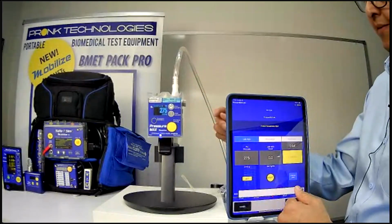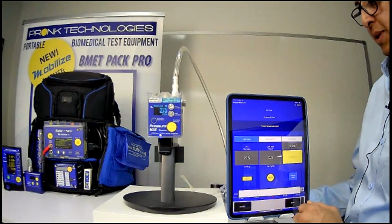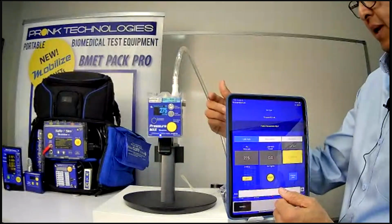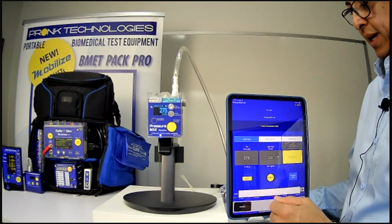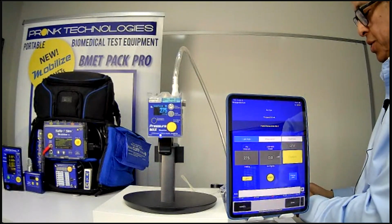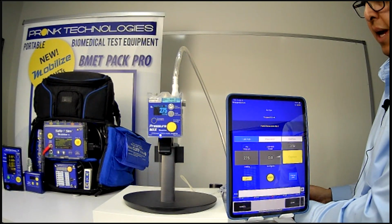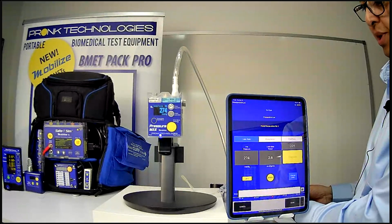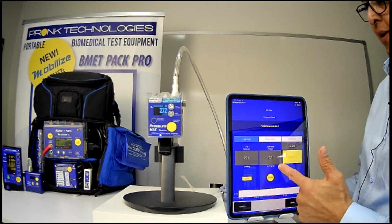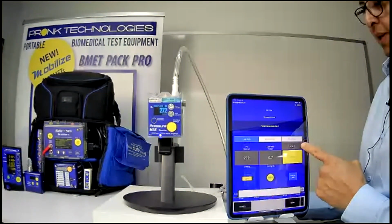So of course, I don't have a medical device connected for the purposes of the demonstration, and because the Pressure Max virtually doesn't have any leak, you'll see that it really is not going to detect anything. So I'm going to intentionally lower the pressure a little bit, just so you can see the timer and how it works in detecting changes in pressure. So as the pressure drops, it starts calculating the leak rate based on the elapsed time.